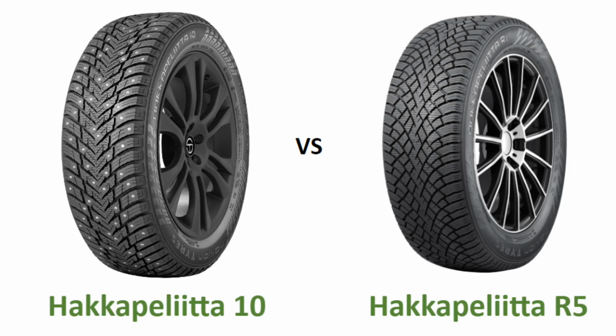When winter hits hard, choosing the right tire can make all the difference. Today, we compare two giants in the winter tire world, the studded Nokian Hakkapeliitta 10 and the studless Nokian Hakkapeliitta R5. Both are built by Nokian, the Nordic specialists known for dominating the cold weather tire market.